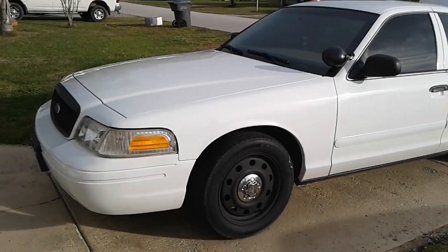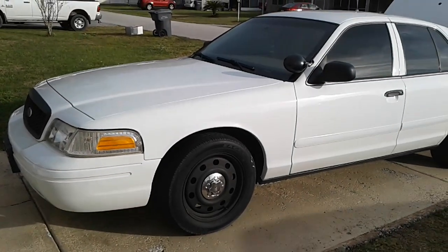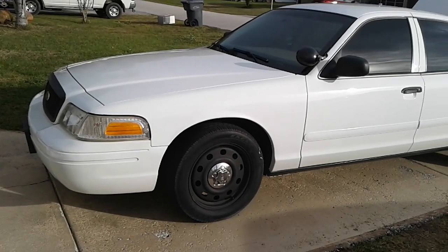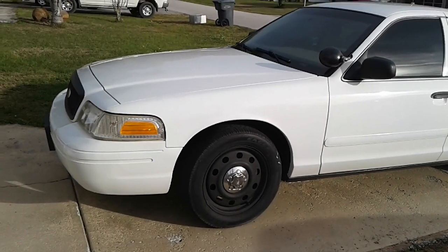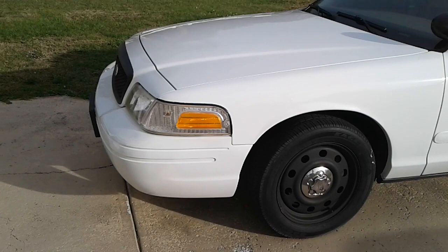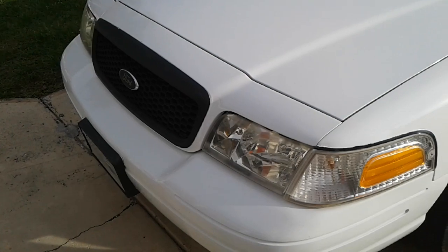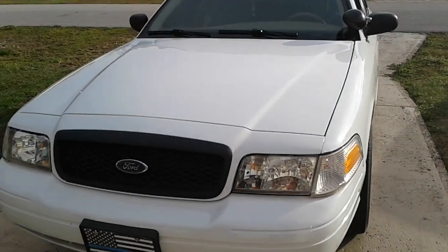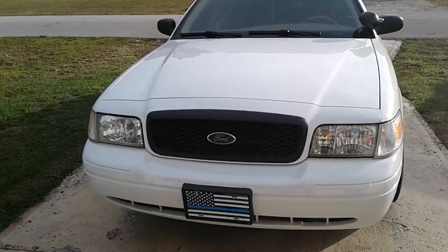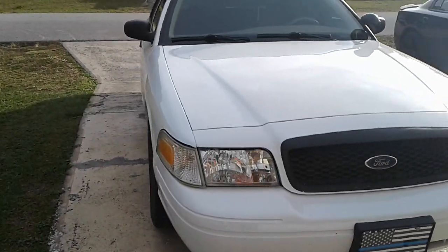For those of you new to the channel, this is my 2007 Ford Crown Victoria Police Interceptor that I got about a month ago from a small dealership about 30 minutes away from where I live. She's a good car, 4.6 liter V8 engine, just recently retired from one of the sheriff's offices here in Florida, about an hour from where I live. So with that said, I'll get on to the Q&A that I always get with this car.